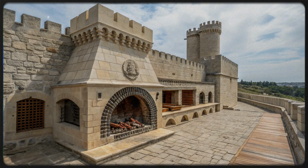These cauldrons were suspended on strong chains and could be raised or lowered depending on the required intensity of boiling. Experienced cooks could cook up to 10 different soups in one fireplace at the same time.